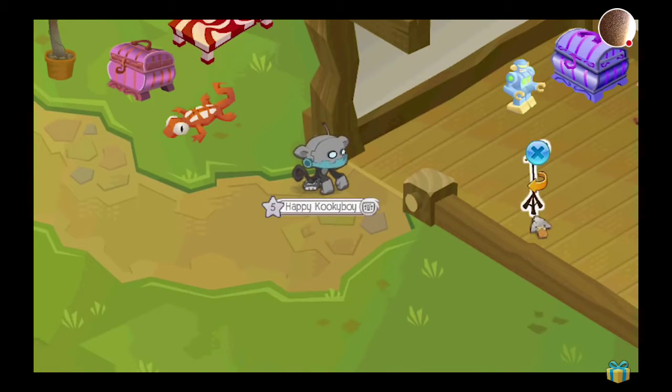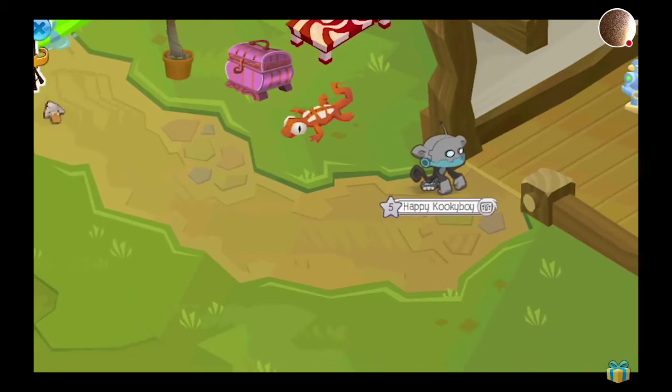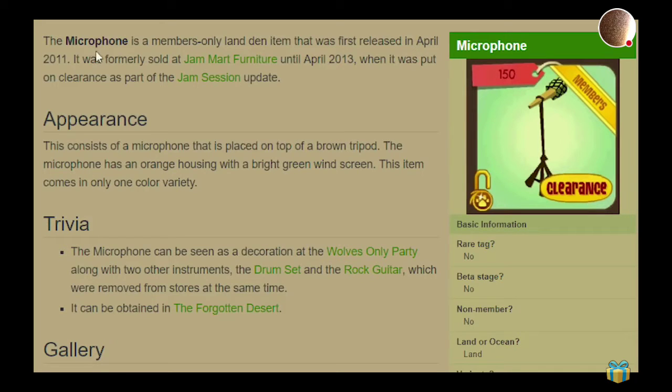Microphone. What do you think about the microphone? Is the microphone beta? I know it came out a really long time ago, so it probably is not. Microphone came out in April 2011.